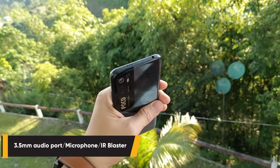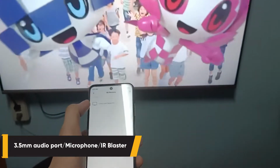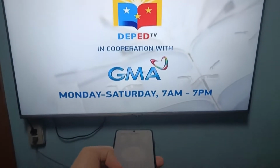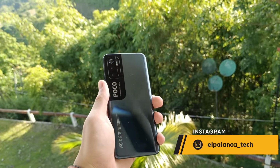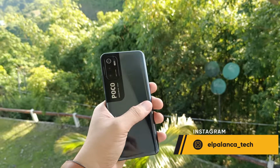At the top part, you will see the 3.5mm audio jack port, the secondary microphone, and yung IR blaster, which is my favorite feature on all Xiaomi phones kasi pwede mo gamitin si smartphone mo as a remote control. At the rear part, we will see the camera island and yung partial black accent niya where the logo POCO is also located. And in the lower left side, makikita naman natin yung logo ng 5G and other details.